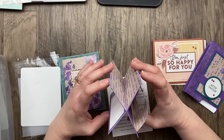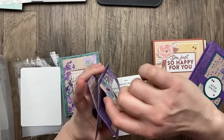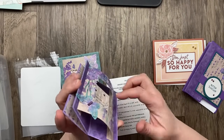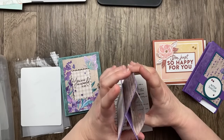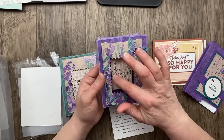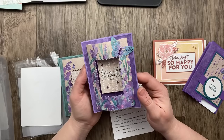So the card base is almost like an X. And then one side of it, we've got the folded designer paper that has a window. So it kind of folds those edges in. And then the inside has a piece also that kind of bends out. So it folds flat, but then it also bends out and creates this diorama with this pop-up. That is amazing. Oh my gosh.